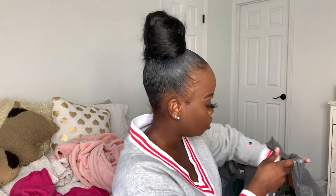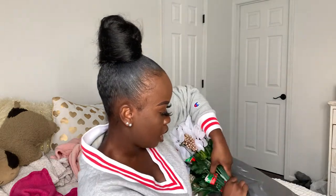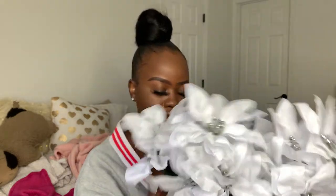Okay, so I told you guys when I was in the car that I was looking for fake flowers, and that is what I found. So I had these 2 vases in my living room that don't have anything in them. So I was like, why not? If I can't find any decorations, I might as well use the vases. So I got a whole bunch of these really pretty flowers. So I got, I think, 2 of these white ones right here with silver in the middle. They're so pretty. I love them.